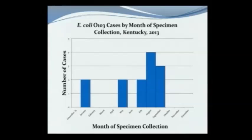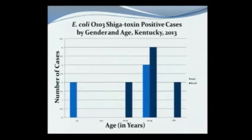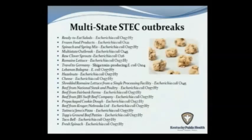The O103, midsummer, you're getting July, August, and September. So just a little bit later with the O103. August was the peak month for those cases. We had 4 cases confirmed in August and 3 in September. When you look at the age and the gender ratio again, females between 20 and 59, also with the O103 serotype. We had 4 cases of females in that particular age group and 3 males. Otherwise, they're kind of sporadically divided.